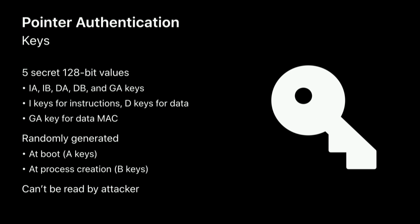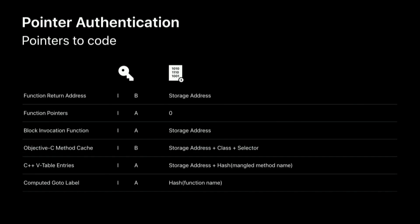cache and many other ways to basically map the same code into every userland process. And so if we insisted on not having any shared pointer authentication keys across different processes, we would be paying an unacceptable memory overhead of many megabytes just to have the system running. Ultimately, these keys, because they're backed by hardware, are not readable by an attacker regardless of the level of privilege.